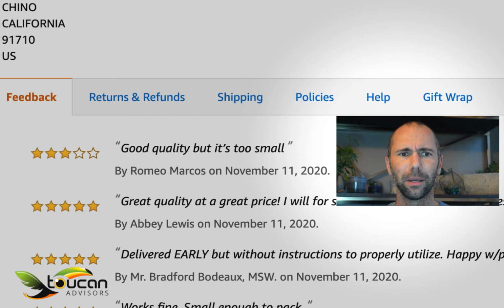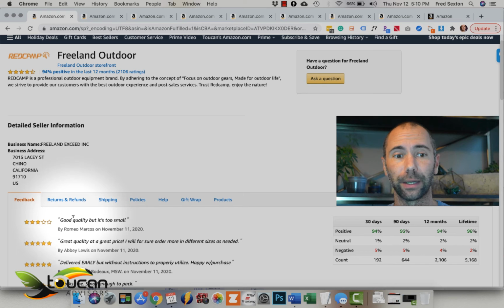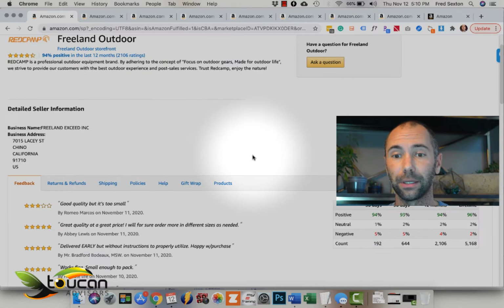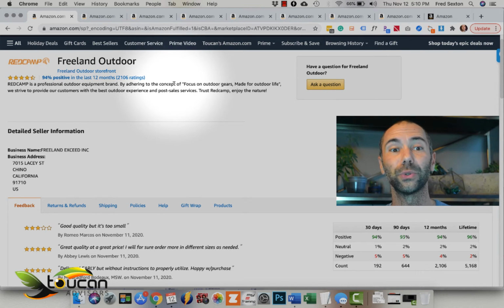Good quality, but it's too small. That sounds like it's pretty much all product related, and it's left in seller feedback. So I would totally contest that, and if that's corrected, it's not going to make a big impact for this seller, because they've got over 2,000 ratings. The fewer ratings you have, the more important it is that you get more positive ones. But notwithstanding, I think it's always best practice to go through and peruse these.